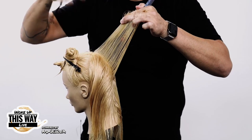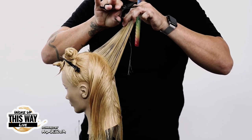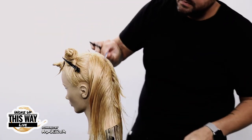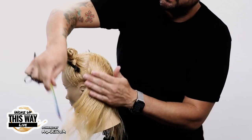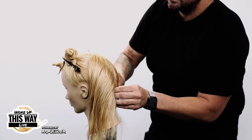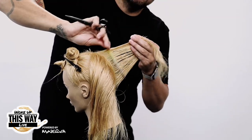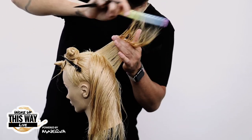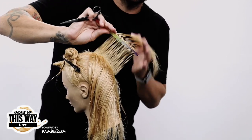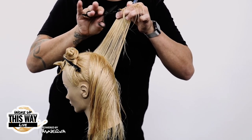All right, up in the air, point cutting straight out from where it lives. There we go. A little bit of the old, push it away, grab some new. Cut it at the occipital bone. Bring that hair up. Last comb is towards the guide, straight out from where it lives.